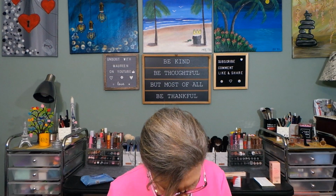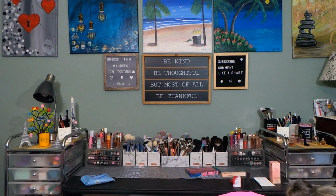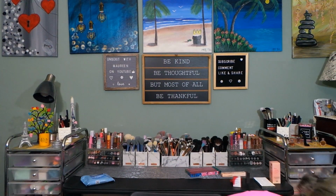Decios? I guess that's how you say that. I didn't know how to say that when I showed it. Excited to get rid of the box finally, and this is what this looks like. I've used this a few times since I swatched. Oops, there's that. Of course, typical me fashion. Everything's going to hit the floor.